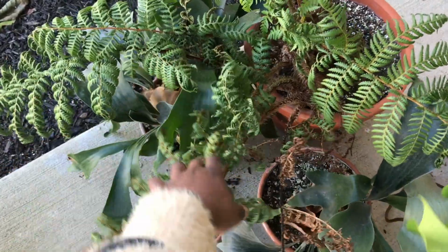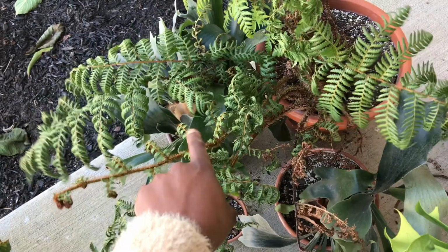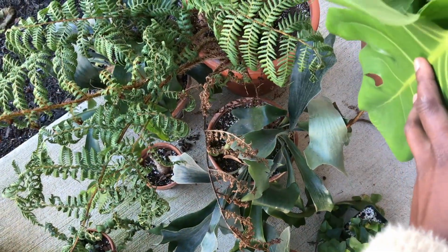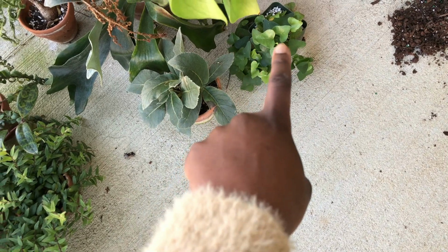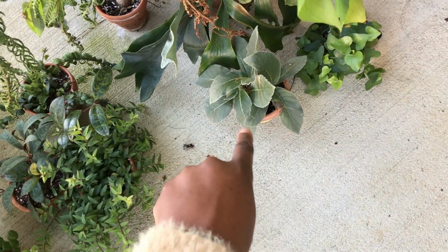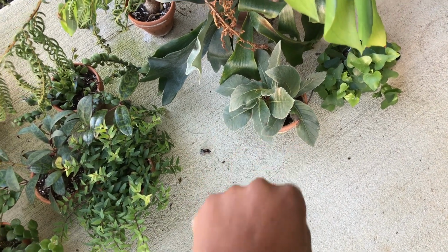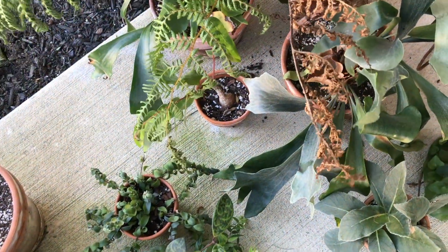I have my staghorn fern that always looks good, which is why those will always be my favorite ferns. My staghorn, there's another one. I have a couple of my bulbs here. So this is the elephant ears. I'll put the names on the screen. And here's another one. These were so beautiful this summer.